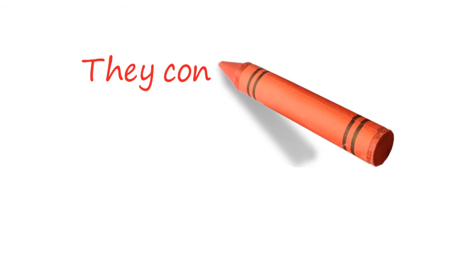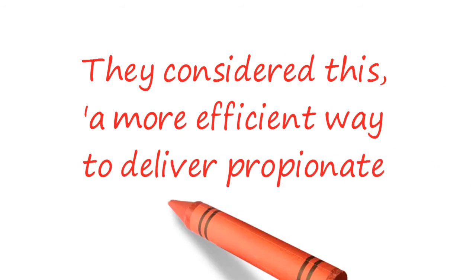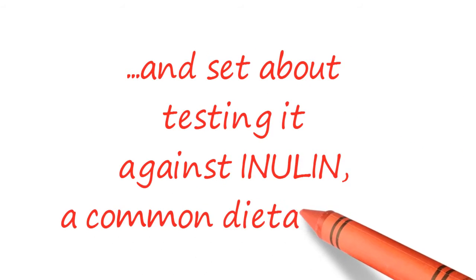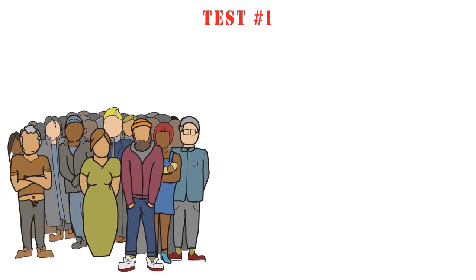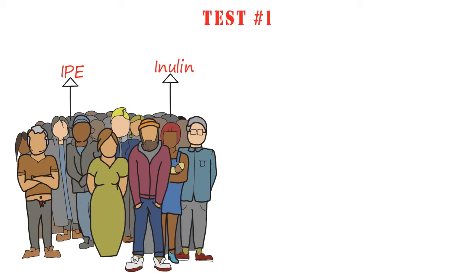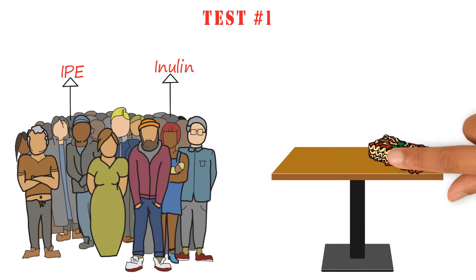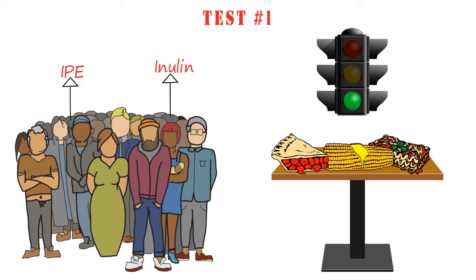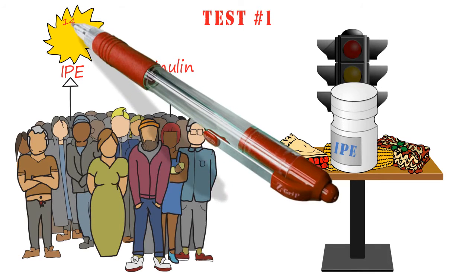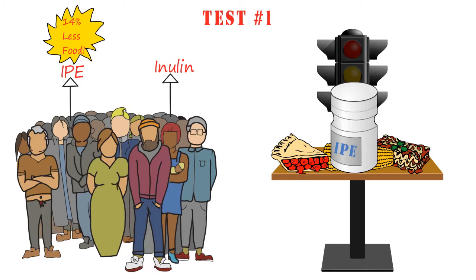They considered this a more efficient way to deliver propionate to the gut and set about testing it against inulin, a common dietary fiber. In the first test, they recruited 20 volunteers and randomly gave them a dose of either inulin or the more powerful IPE. They then offered the volunteers a lunch buffet, instructing them to eat as much as they liked. And it turns out that when the volunteers were given the IPE supplement, what they liked was to eat less food. In fact, 14% less than the group given the standard dietary fiber.